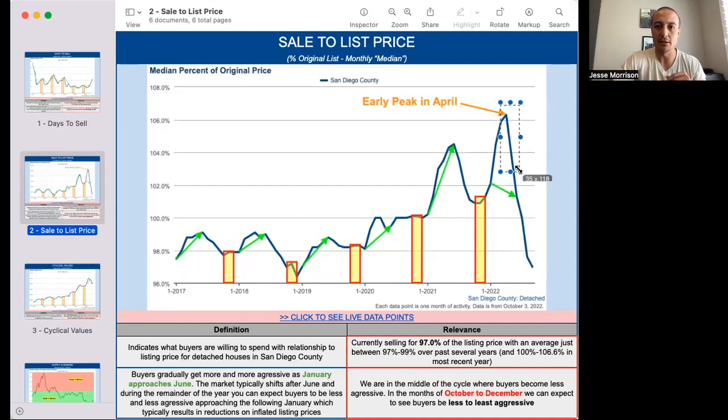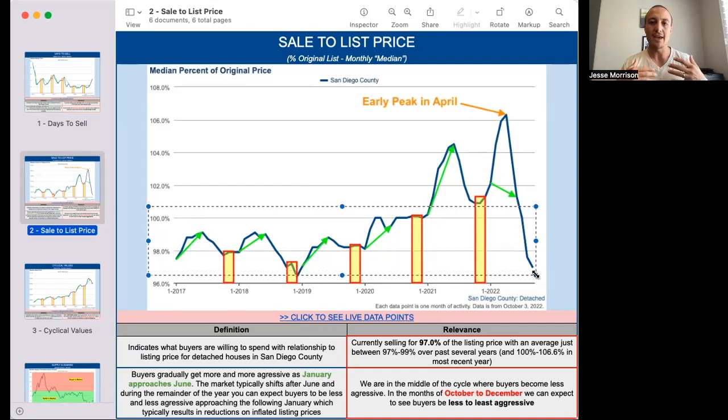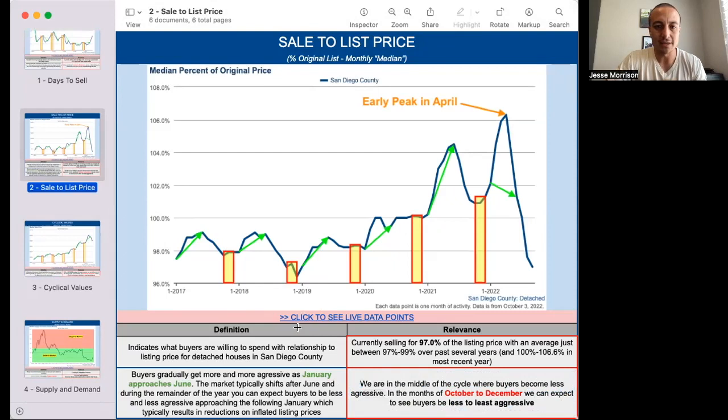And it may look, by looking at this graph, that the housing market has fallen off a cliff. But look, guys, buyers are just returning to the norm, right? It's becoming more of a, hey, let's actually have negotiations versus giving an arm and a leg just to win a house. So what does this graph tell us?